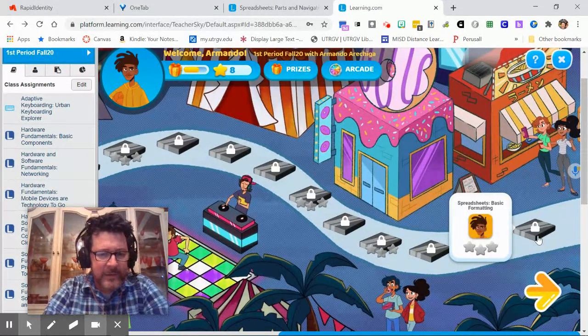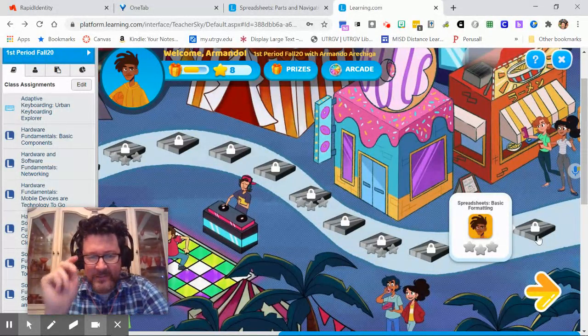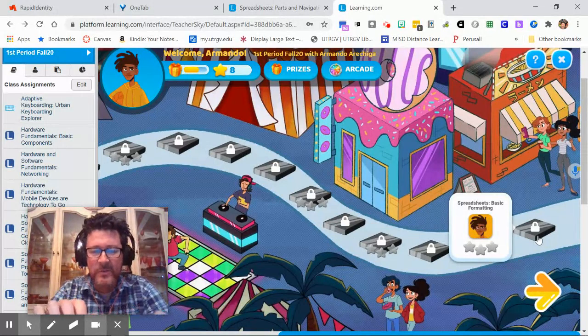I can hear in the classroom what it sounds like. Tack, tack, tack, tack tells me you're not practicing keyboarding right. I'd rather you go slow the right way.